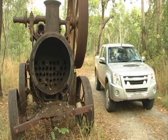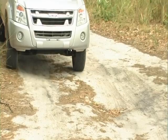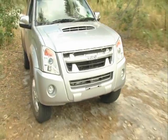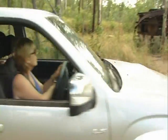Further down is the old, long-abandoned Wenlock gold mine. Most of the old machinery is still around, including rusty steam engines and remains of what would now be a vintage truck.